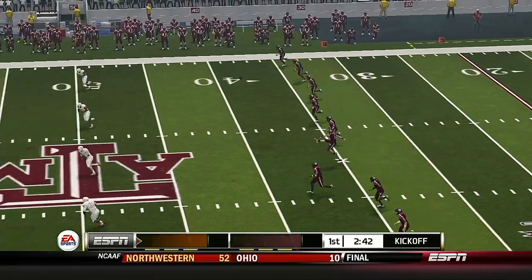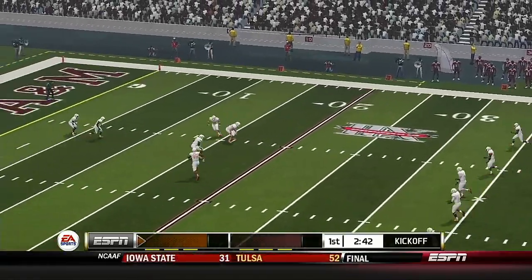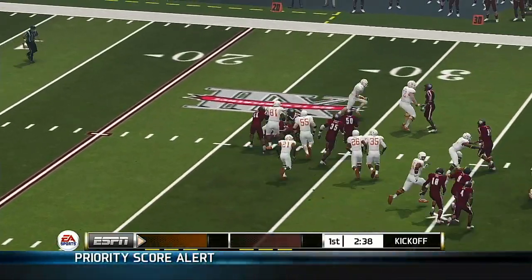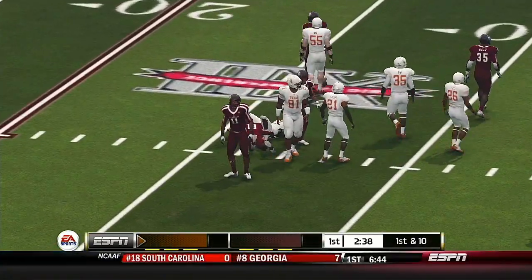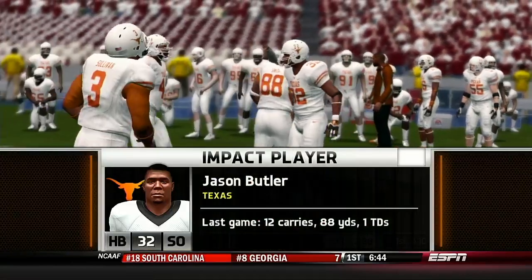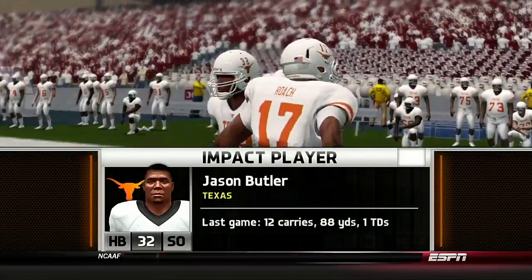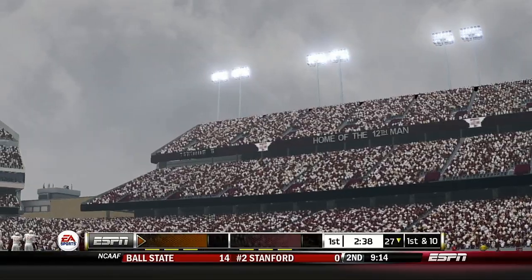Bryant ready to kick. And he makes it out to about the 27-yard line. Butler's a guy that comes out here on the road. The coaching staff knows that he is in a hostile environment. I think they're hoping that that's going to play in their favor.